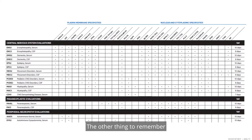The other thing to remember is that most of these antibodies we discover have a staining pattern on tissue. So we look down the microscope, and if we see that staining pattern, we contact the physician and tell them. We don't report it out because it's not a validated test. But if it's in development and we identify such a pattern, we will always communicate with the physician regarding the findings on the indirect immunofluorescence.